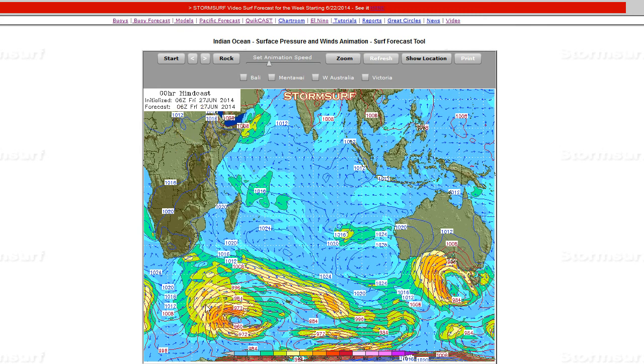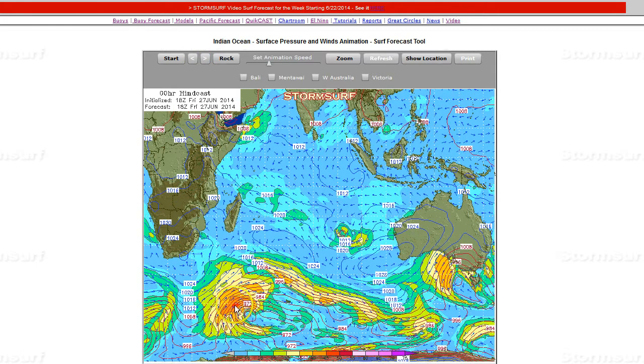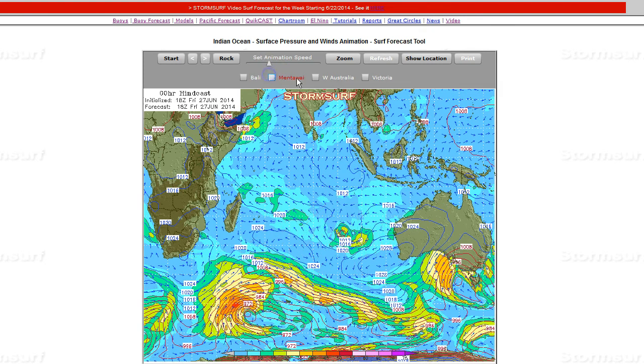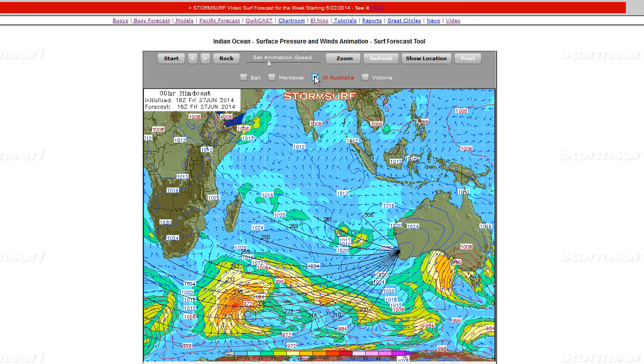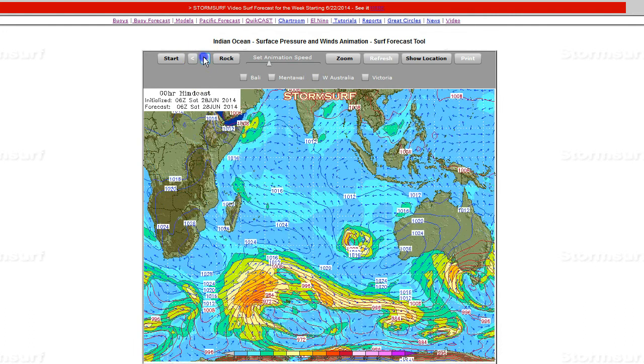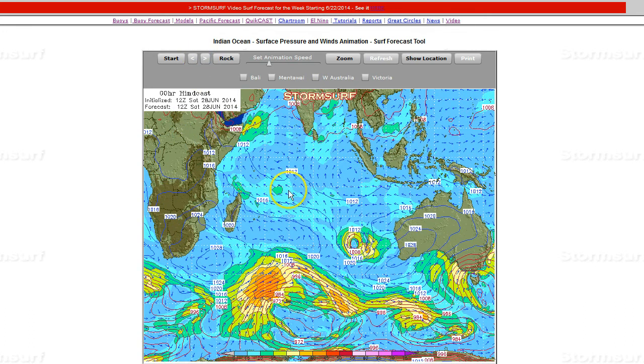Okay, so we're going back to Friday to notice that first system that we talked about on the significant wave height charts. This was generated by 40 knot winds here on Friday, building and lifting north, with 45 knot winds again, well up the Great Circle path to the Mentawai Islands and to Western Australia. It actually looks better for the Mentawais than Western Australia. We'll continue to notice that it just lifts straight up north.